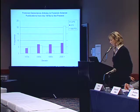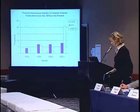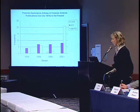So if you notice, from the 1970s through the 90s, pretty much the published literature stayed stable in all regions. But if you look at the 2000s, it just took off in the UK, with UK authors, or at least in articles in Science and Justice and Forensic Science International.